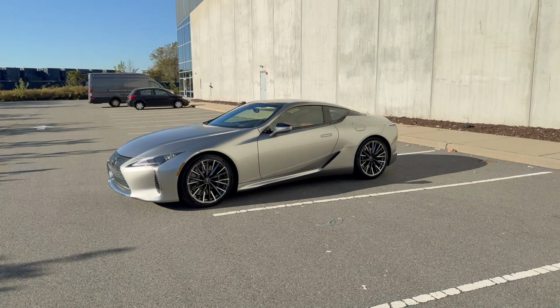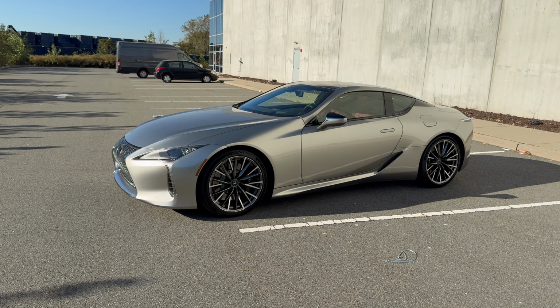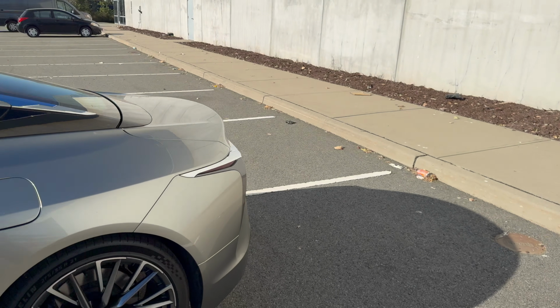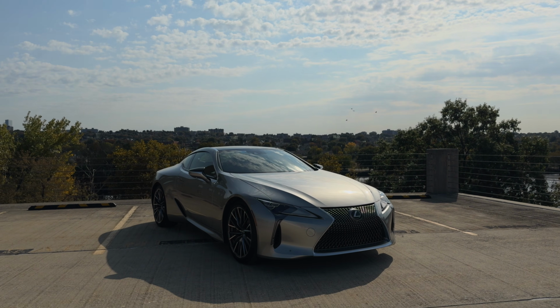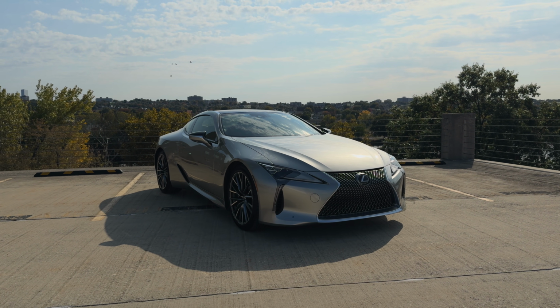And you might be thinking that this is a Lexus LC500 in front of me, but it's actually something completely different, kind of. If we take a look to the back of the car here, you'll see that it says Lexus LC500H, and that's because this is a hybrid. This is the Lexus LC500 hybrid.